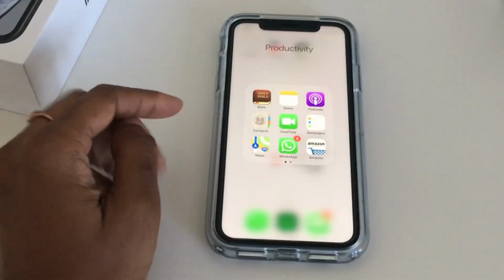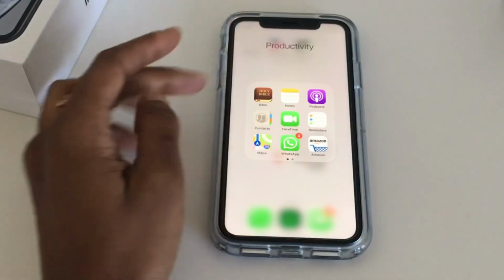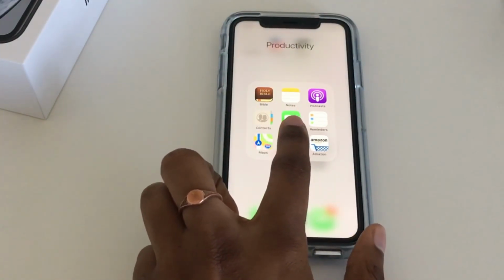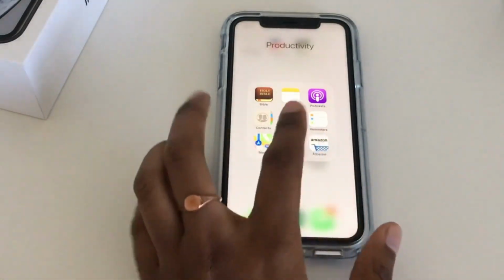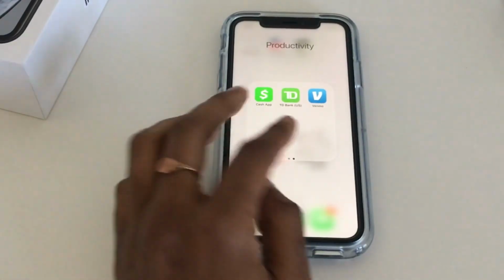So let's go into productivity. As you can see, I have Bible, I have notes, I have podcasts, we have contacts, FaceTime, reminders, Maps, WhatsApp, and Amazon, and then I keep anything money related on the second page.